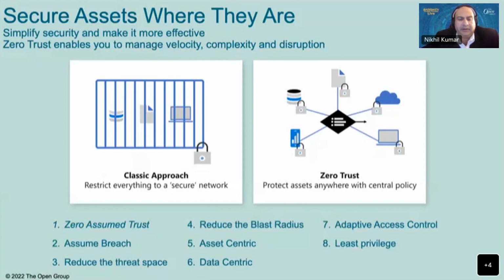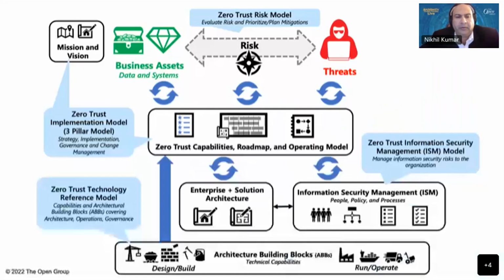And as we go to the next slide, we'll show you how, when we talk about Zero Trust as being a strategy, how do we get there? So at the top row, you'll see business assets, threats, and risk. And basically, this is about the business. So those business assets and the threat space in which you operate determine how you build your security architecture. Risk is how you gauge what is acceptable and not. And that translates down to capabilities, to a roadmap, and an operating model.